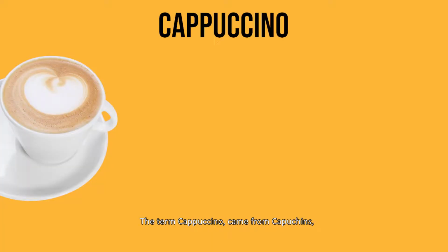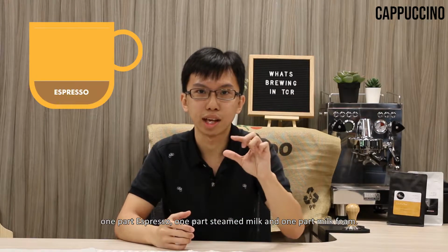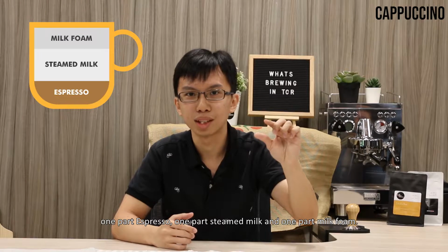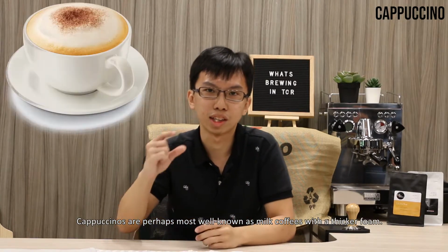The term cappuccino came from Capuchins, an order of monks whose brown robes inspired the naming of this beverage. Traditionally, cappuccinos are prepared with 1 part espresso, 1 part steamed milk, and 1 part milk foam. However, most cafes nowadays serve a higher espresso to milk ratio. Cappuccinos are perhaps most well known as milk coffees with a thicker foam.